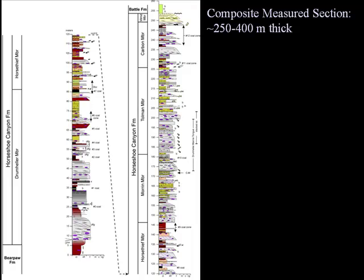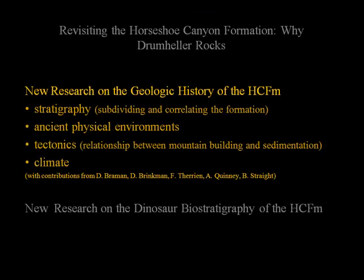All the widths and all the symbols that you can't read from your chairs back there are simply indicating the different lithologies. And this indicates that in the Drumheller area, the Horseshoe Canyon Formation is about 250 meters thick. The same formation as you move over to the west is about 400 meters thick. It gets thicker as you move towards the west, towards the source area, towards the mountains where the sediments were plowing in.